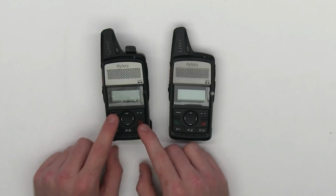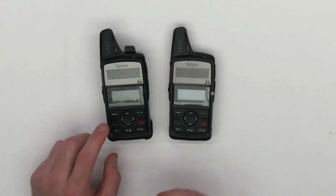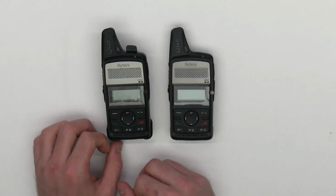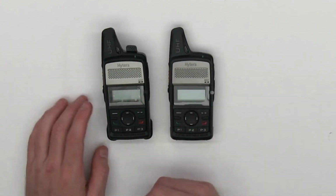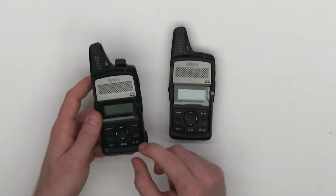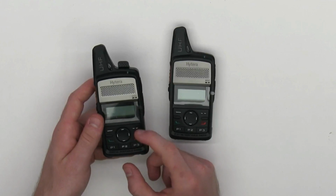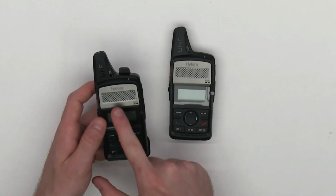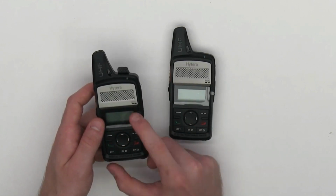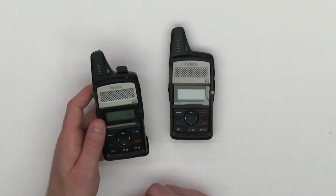We have the enter button, so when you go through the menus on your screen, you'll have lots of different options, and to click on that option you would press this left button to enter it. If you want to return to the previous menu or previous option, you would press that button, which would take you back an option. As said, we've got the screen, we've got the speaker, which will allow you to hear any incoming transmissions, and also the microphone, which is indicated there with the word mic.